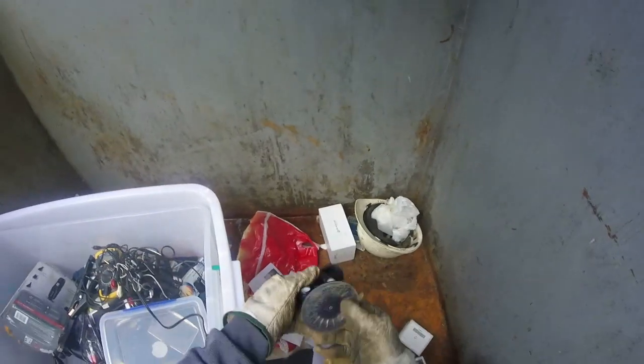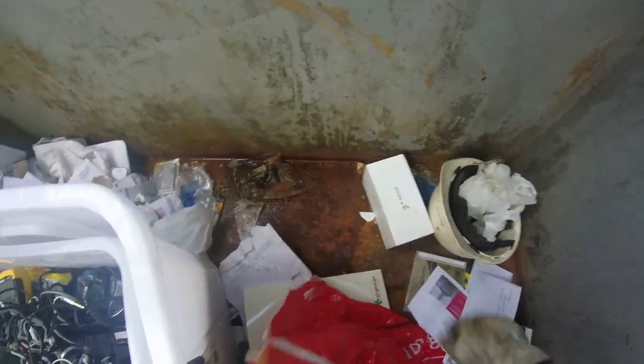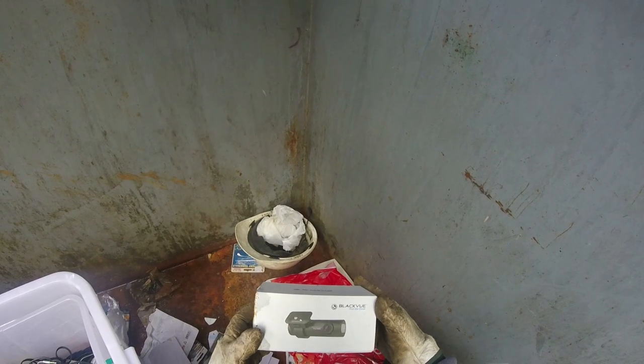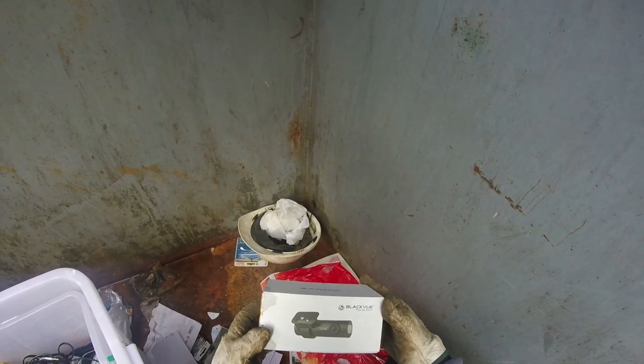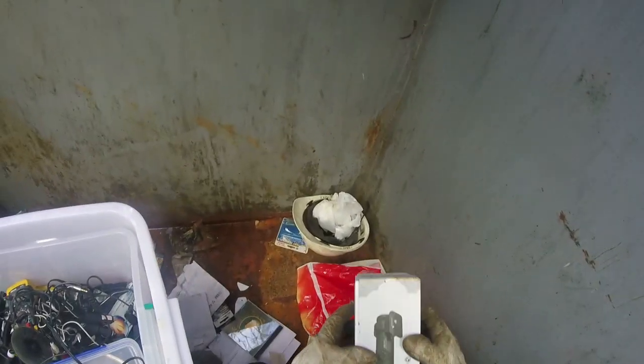Same as these. Yeah, that's another adapter. Oh, I reckon that's good there. What have we got in here? Let's hope the box has got something in it. Probably hasn't. What is it anyway? It's a webcam, not a webcam, a dash cam. Feels empty. Oh, I won't worry about that.